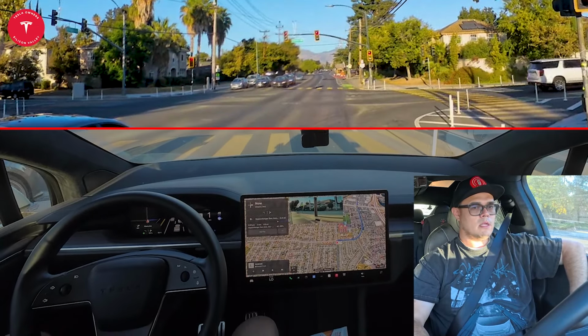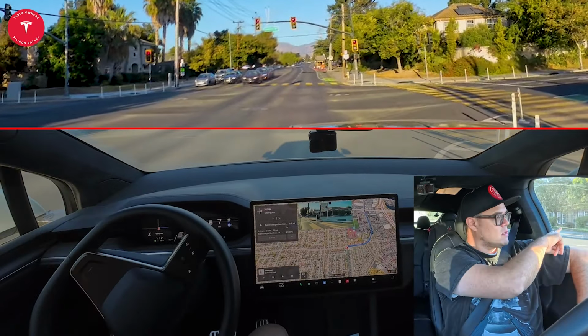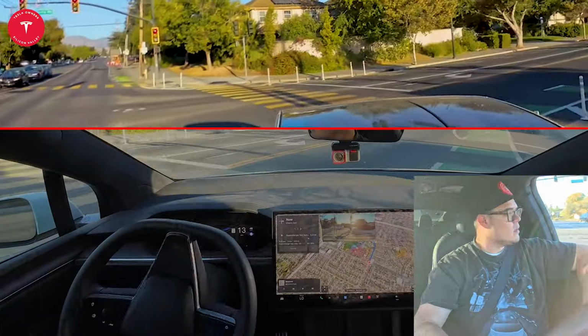So full complete stop, and it's going to peek out a little bit. No cars up here on the left. This car is not going either. It's going to go.